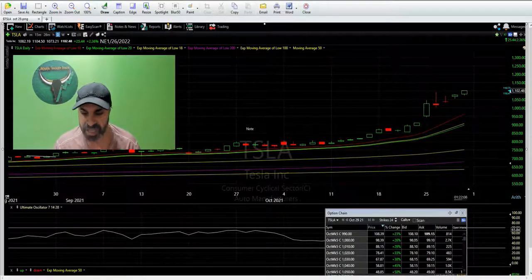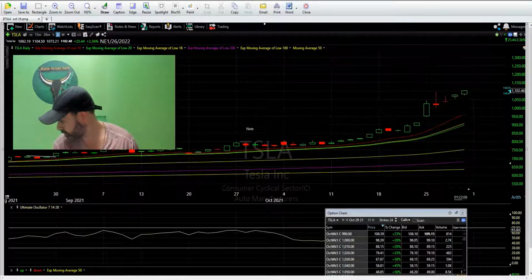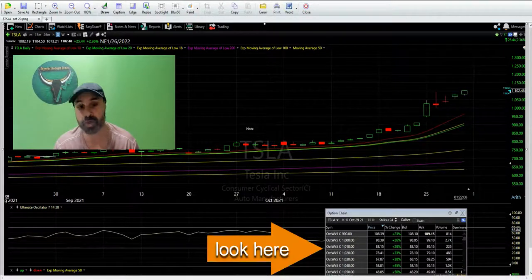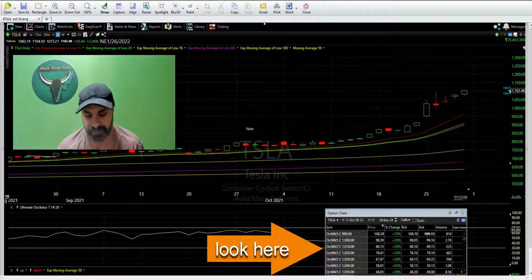I happened to take a snapshot on Friday, which was October 29. You can see here October 29. You look at that option chain. I want to show you those 1,000 calls were practically $9,800. This is monumental stuff.